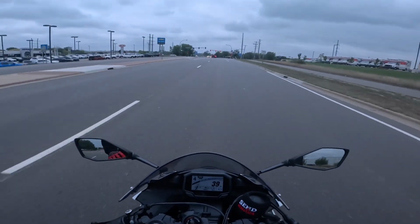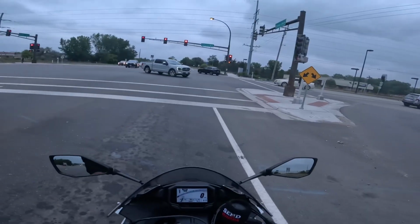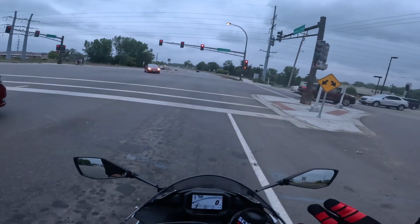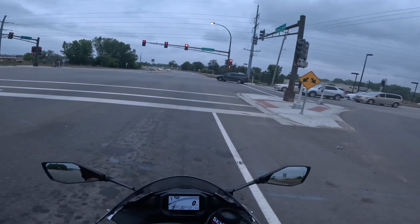But overall, this bike, I wouldn't want another 600. Let's put it that way. So I think I have to give it a 10. I think it's my favorite 600 that's out there. It's easy to work on. It looks great. It's the first of its generation. It sounds great. It's fast. It feels strong. The different settings that you have, overall, this bike is a 10 out of 10 bike.